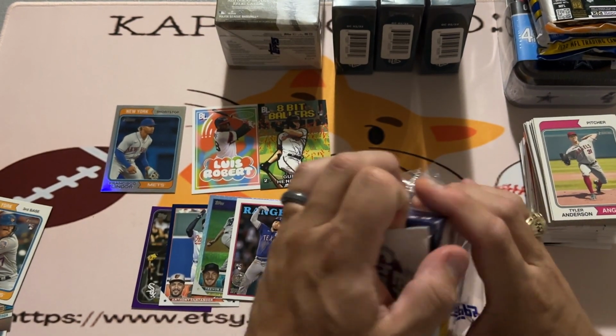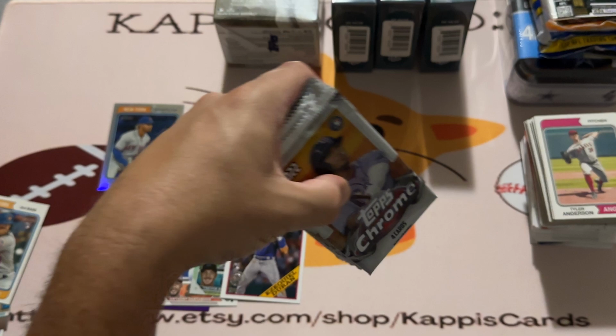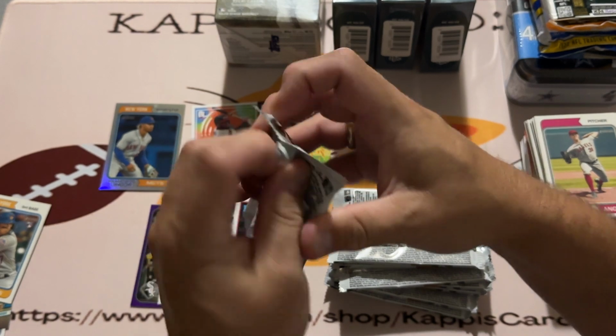But we'll see. Let's open this Topps Chrome box here, and then we'll come back around to the others. Sorry, I hit the tripod. And his face is even on the damn packs too, isn't it? So let's just do that and get them out of there.